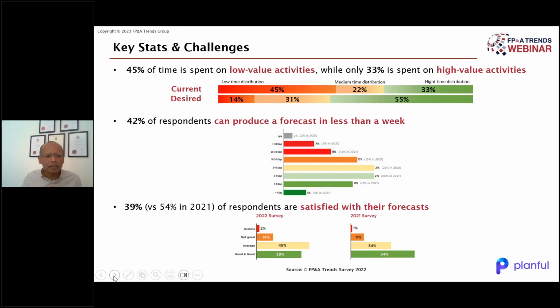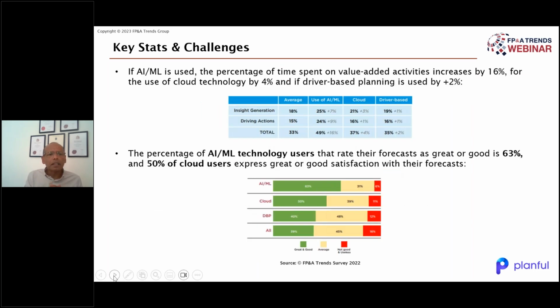So why all of this? Let us very quickly look at what happens if you were to introduce technology. If you look at the first chart at the top here, we looked at the 33% driving actions, etc. If you introduce AI and ML, that 33% goes to 49%. Or if you don't have AI and ML, but you introduce cloud, that goes up by 4%. And if you just do driver-based planning, that goes up by 2%. So again, the reason for bringing technology.